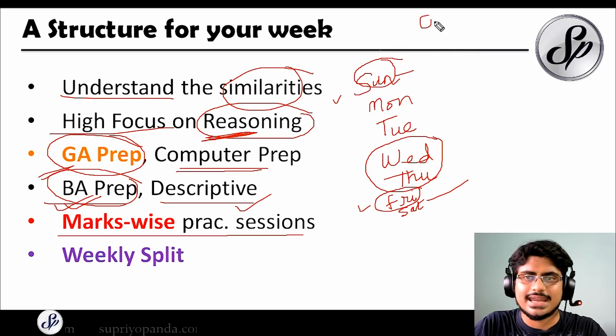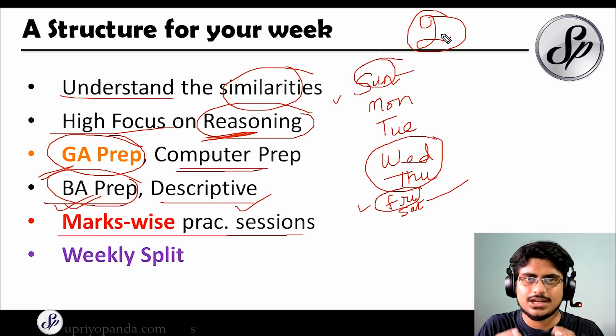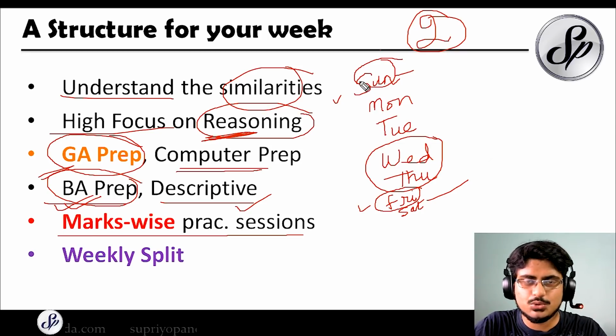Coming to the second method. In the second method, many people feel that doing a smaller number of mock tests can be harmful. So in this system, on Sunday we are doing the mock tests, we are also doing it on Tuesday, and you are also doing it on Thursday.